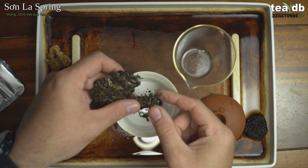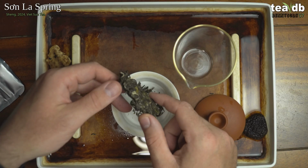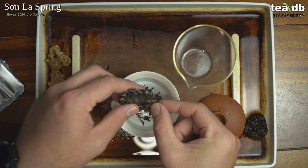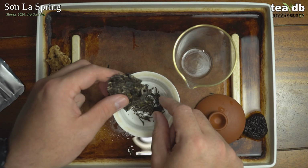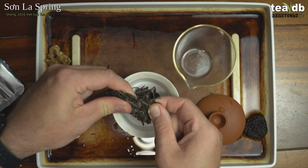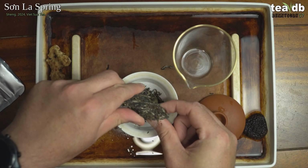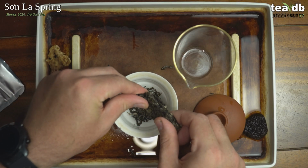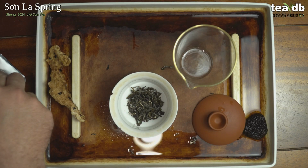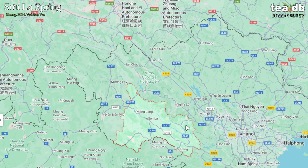Medium. Beautiful white. Not too many yellow leaves. Okay, and then here we are. Son La prefecture.